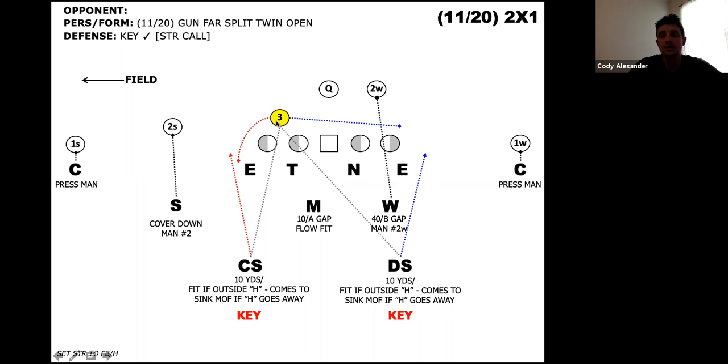This is really good if they try and pop you with these guys, or if they do art, because that lets him spill that art. And now that the safety fits out, that corner thinks it's going to bounce, and now he's hammering down there, and you'll make a good play on this.